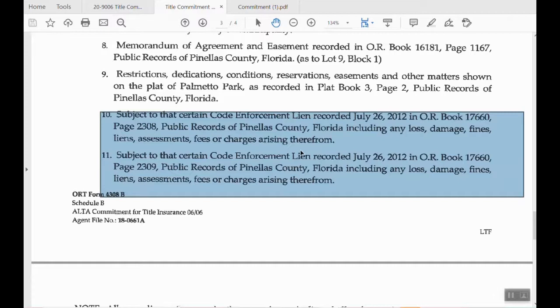The seller and the title company were trying to squeeze number 10 and number 11 into the exceptions on the title policy, which would have basically made my buyer responsible for two liens dating back to 2012, which probably had accrued interest for several years. Could have been tens of thousands of dollars or more that they were trying to stick on the buyer here.